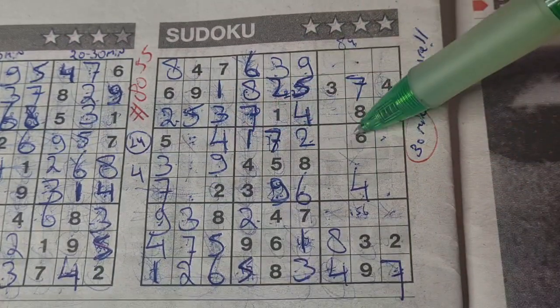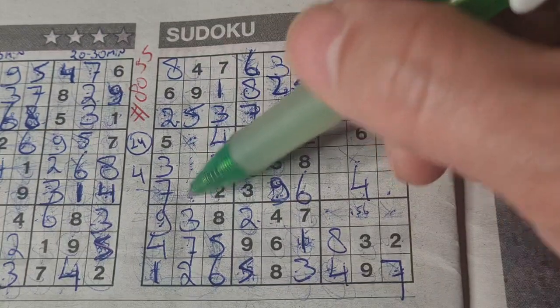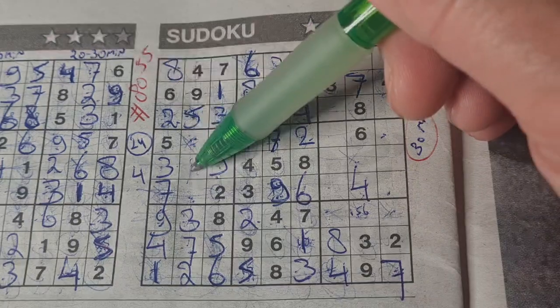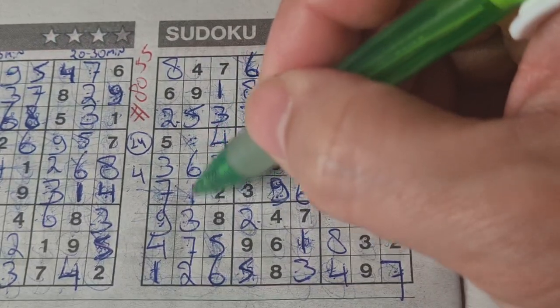And look, we have 1 and a 6 in this row. No 1 and a 6 in this box. 1 and a 6 goes in those two boxes as a pair. 1 and 6. We have a 6 in this row. No 6 there. 6 should be here and a 1 goes there.